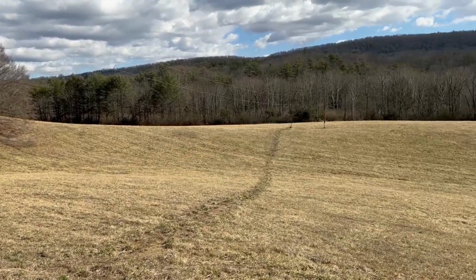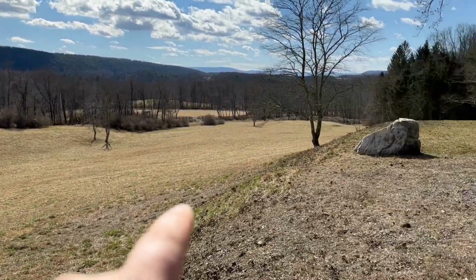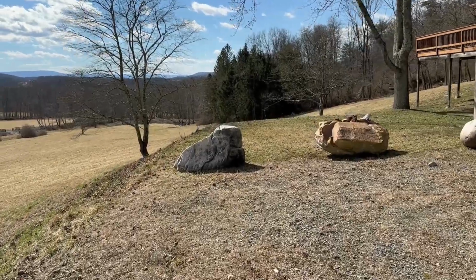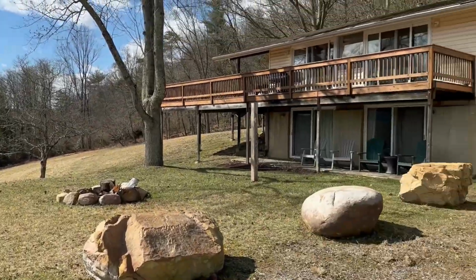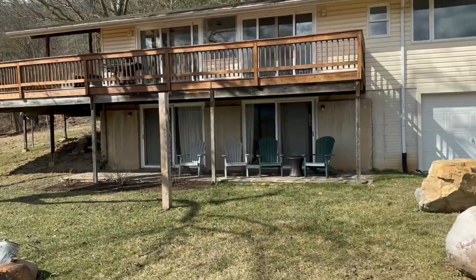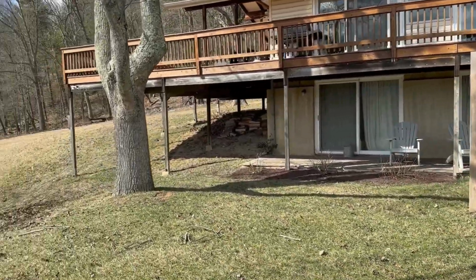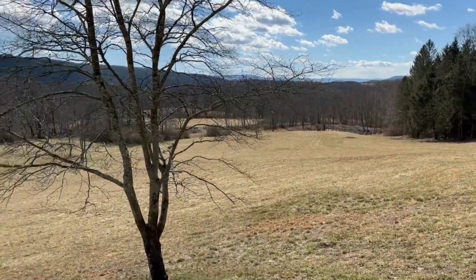But Sandy Hollow Road is running parallel with the field edge here. And you'll see down there, you'll get a better look at this, but there's a pond that you overlook from the deck or whatever. But it's got a wraparound deck. Like I said, really, really nice views from here. Pretty much, I guess you're looking south there.